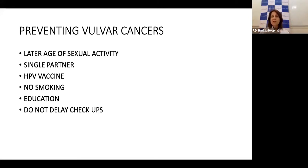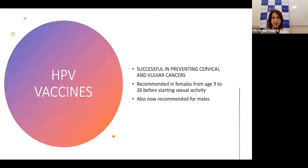Dealing with cancers is holistic, so recognition is by the dermatologist, for the vulvar cancers, and the gynecologist. The management is by the gyneco-oncosurgeons, by oncosurgeons. So it's a multi-speciality disease we are dealing with when we are dealing with women with vulvar cancers. So HPV vaccines were successful in preventing cervical and vulvar cancers. And as I mentioned, if you have daughters, if you have nieces, please encourage them to take this HPV vaccine.